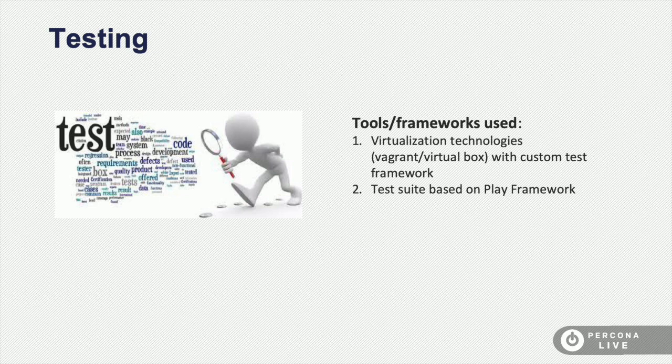And there was another team at Walmart. Their focus was mainly creating a test suite for all of these kinds of softwares. They use Play framework, which is basically a Java-based web framework, to do some tests. So basically, they had some REST APIs to spin up a VM, make a node down. So we use that framework also for our testing. And I'll pass on to Andre for the lessons learned.